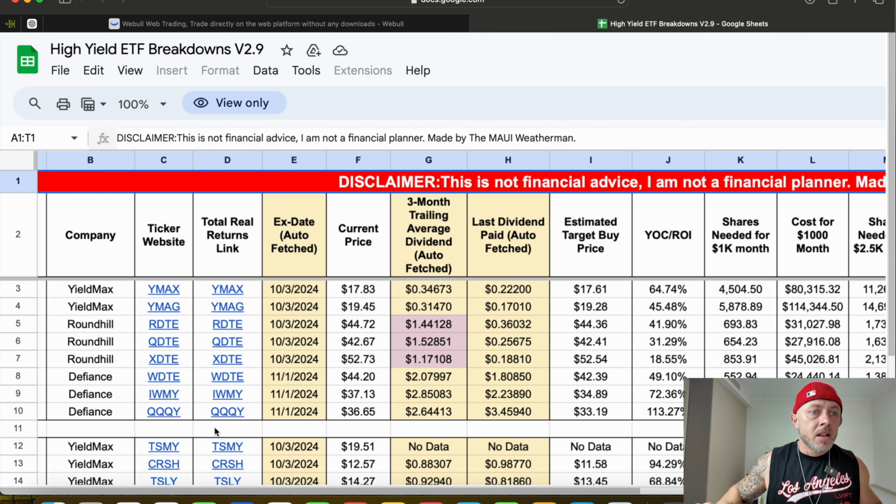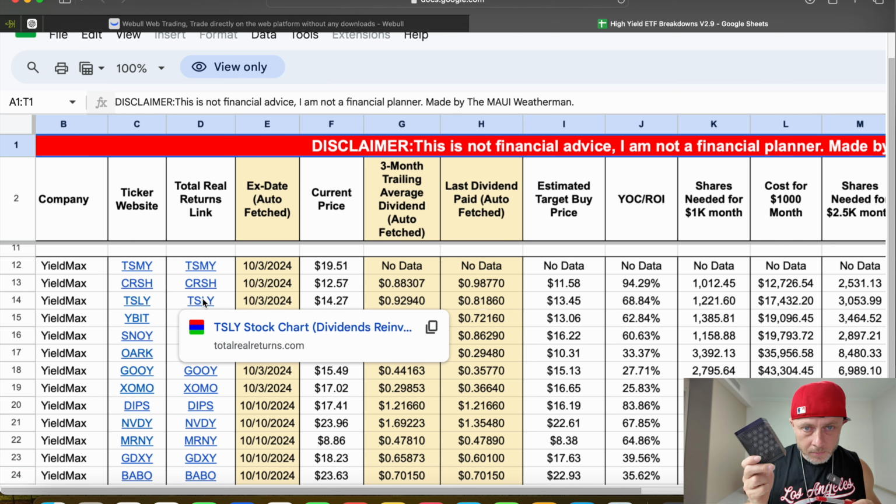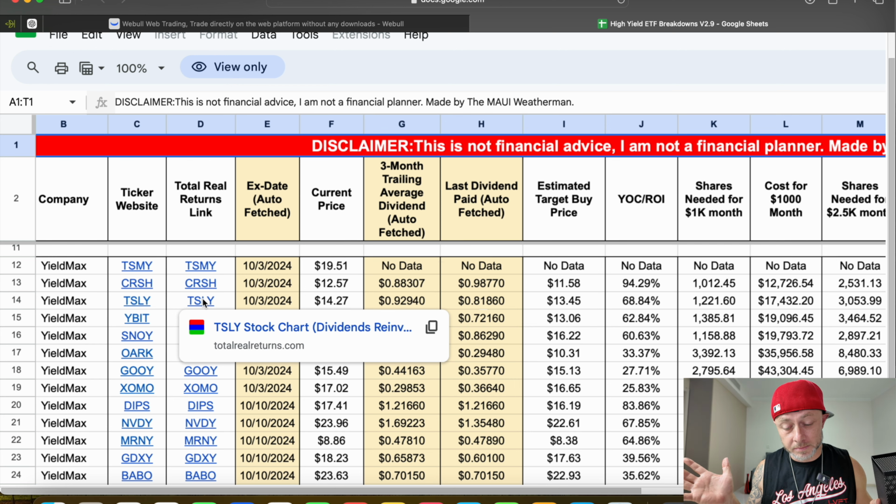All right. So now, if we look down here at most of these YieldMax names, not all of them, but most of them, let's just look at this one, for example. You probably know this one, TSLY, Tesla. This is based on the company Tesla. So this basket only has Tesla inside and nothing else. That's all that's in the basket. It's just one company. They make money from one company.